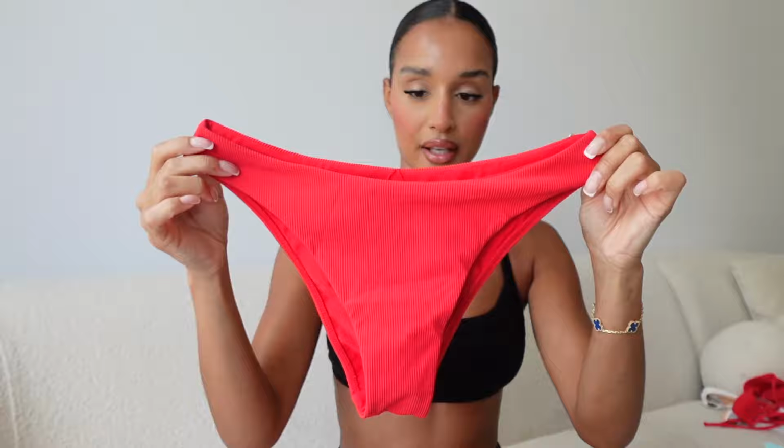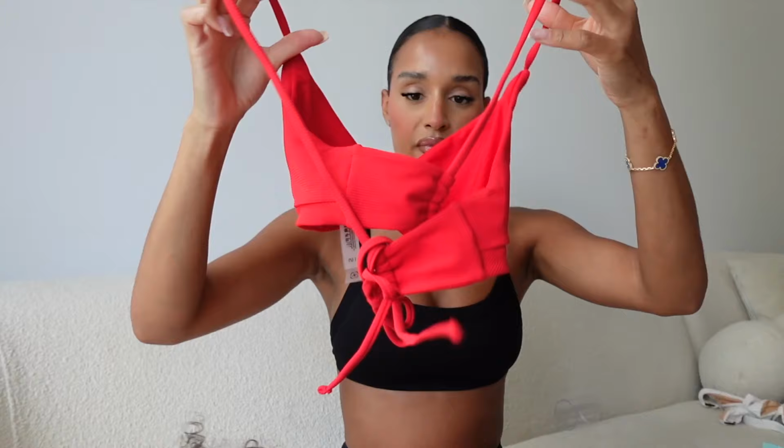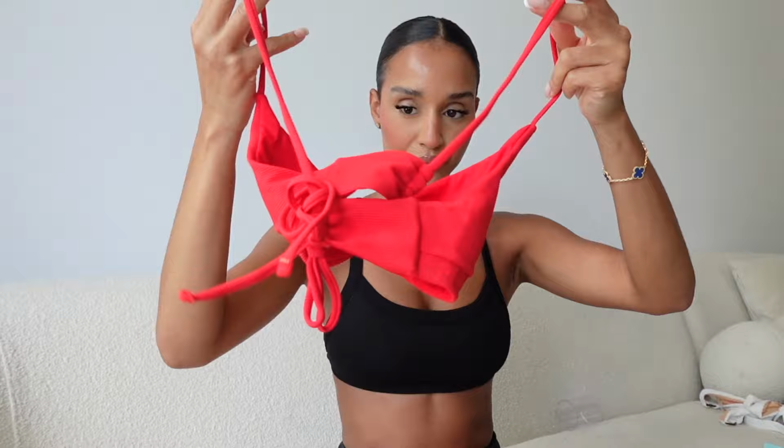Okay, and then we have this red. This is similar to the blue because it is ribbed. This is the top. It twists in the front, as you can see. And then the back is strappy too. Very cute. This is a stunning blue color, and look at the material.